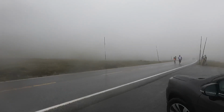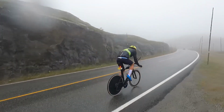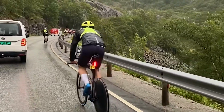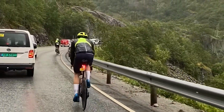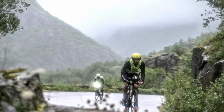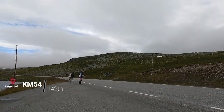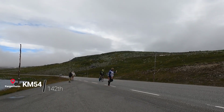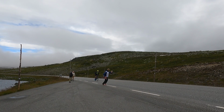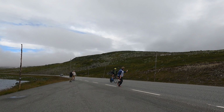And the more people I'm catching up, the better I feel because I know that I'm doing something good here. I can see my power meter as well. I'm putting some very good power here. I just want to make sure that I'm not burning too much energy. Because looking at how much energy has been burned in the swim plus how much energy I'm currently burning on the bike, I know that nutrition will be a key factor in my performance today.